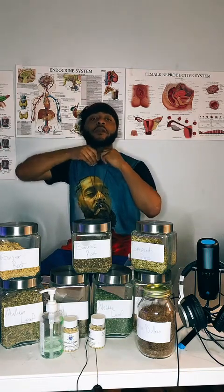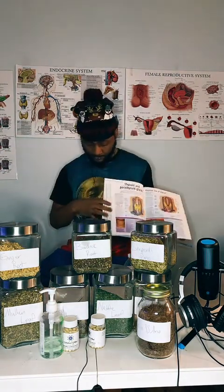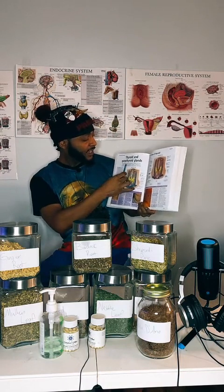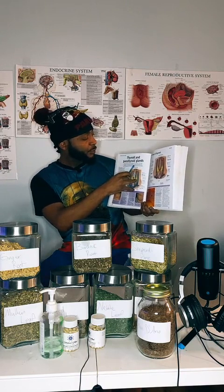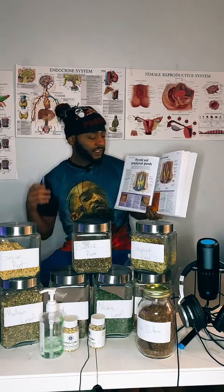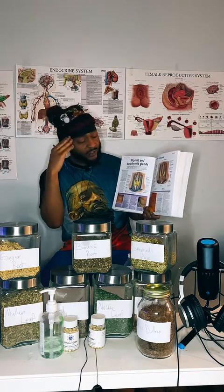Let me put the mic on so I can pick the book up and read for a minute. Thyroid glands. The thyroid gland and the parathyroid glands are situated in the neck. Together, they produce important hormones responsible for regulating growth, metabolism, and calcium levels in the blood. The thyroid gland also is very important for the baby's growth and development and brain development too.